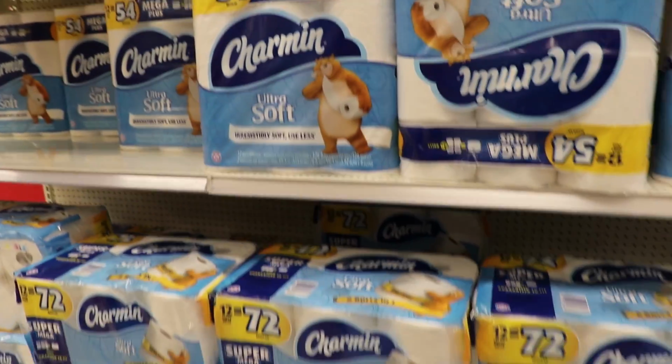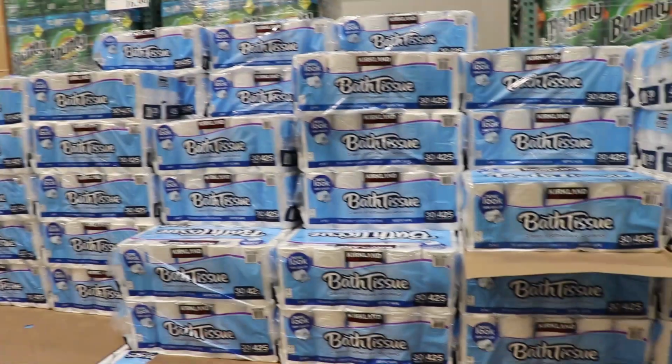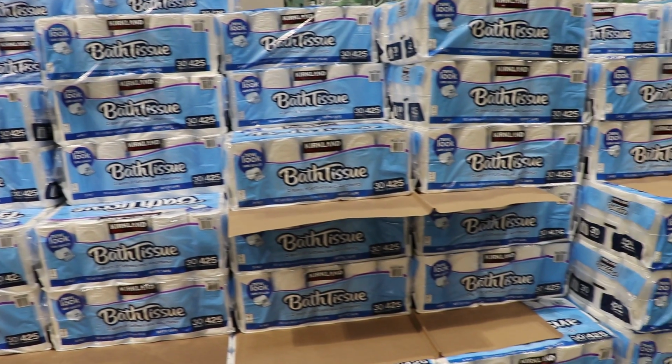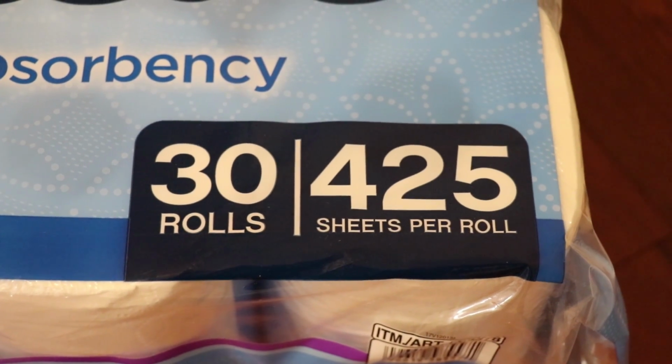For long-term toilet paper storage, I like going with the Kirkland brand, which you can get over at Costco. It has a lot of pros with it. It costs only $17 for a package of 30 rolls, and each roll has 425 sheets to it.